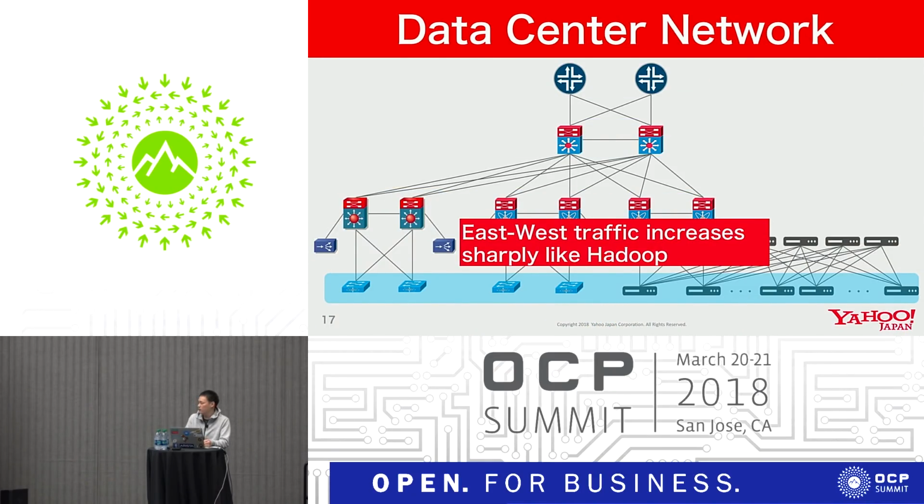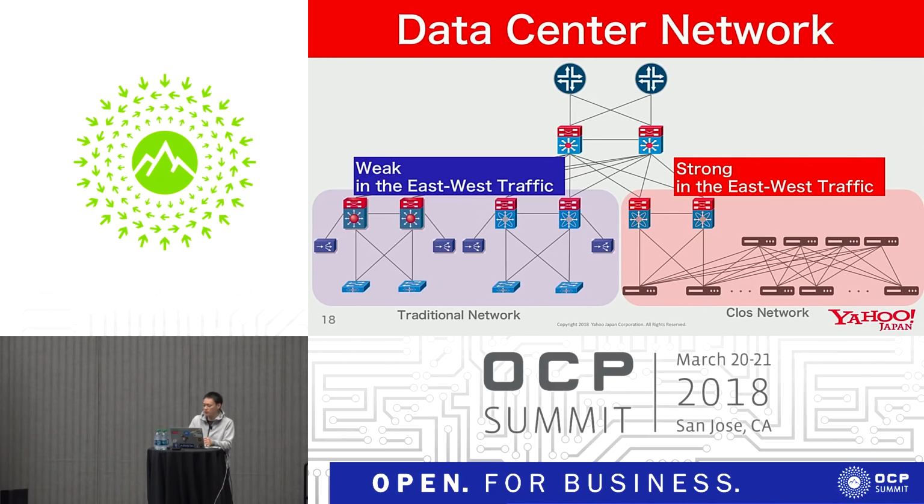In our internal network, so-called east-west traffic is rapidly growing as a result of distributed processing such as Hadoop. In fact, the size of internal traffic is already tens of times more than the external traffic. So in order to keep up with the growth of internal traffic, we are trying to migrate to cross network, because cross network is much better optimized for it.